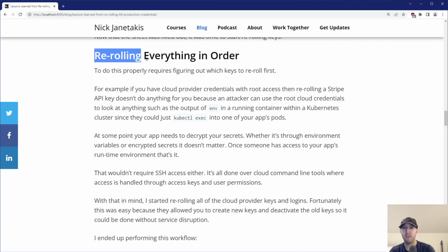Re-rolling things, order actually matters here. So to do this properly requires figuring out which keys to re-roll first. For example, if you've got some type of cloud provider credentials with root access sitting there, then re-rolling a Stripe API key doesn't really help you, right? Because an attacker can just use the root cloud credentials to look at anything, such as the output of the env command in a running container within a Kubernetes cluster, since they could just use kubectl exec into one of your app's pods. It's very similar to running something like a Docker Compose exec. You just connect to the running container, and in this case, you have access to the runtime environment.